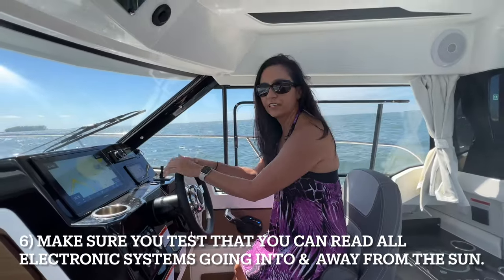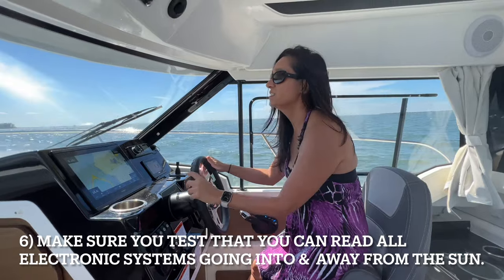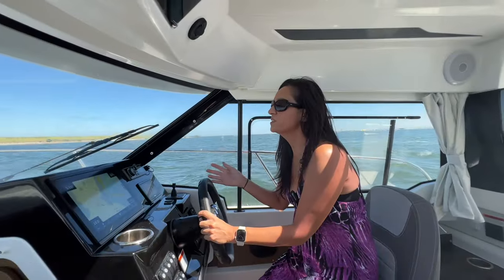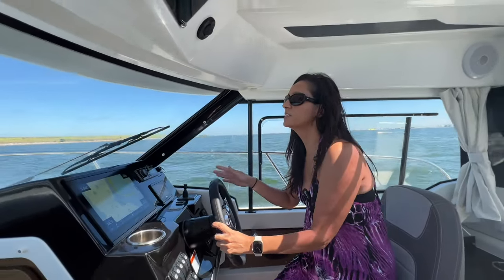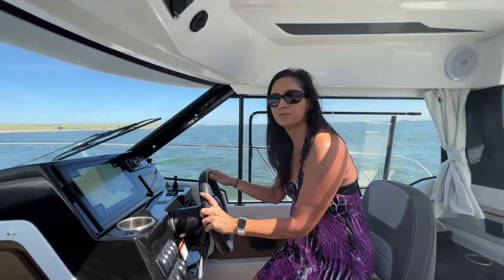Right now I'm checking for glares and reflections as I'm heading my boat into the sun. Now I'm doing the opposite. I'm heading away from the sun and looking for glares and reflections, and everything looks pretty good to me.